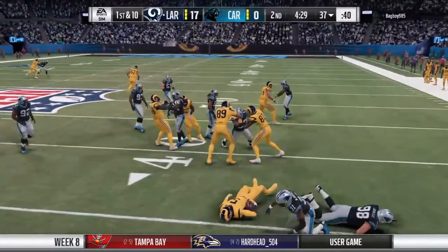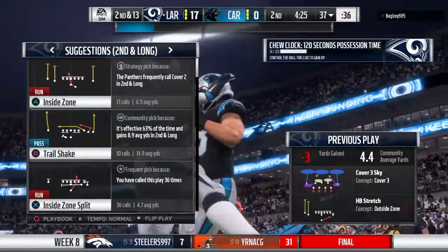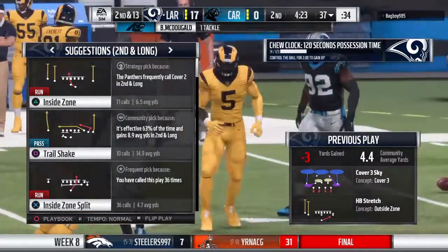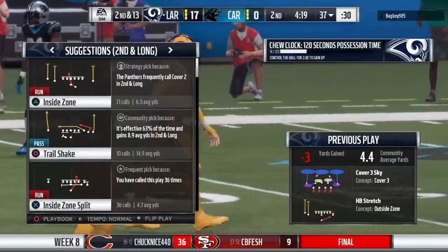Typically, the bigger guys have an advantage against the smaller defensive backs when they're blocking downfield. Yeah, we saw that advantage right there. A loss of a full 3 yards, and now it's 2nd down. Right there. All day, baby.